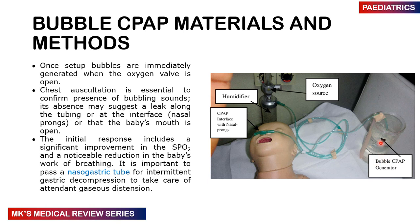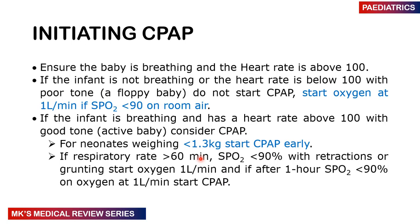So the initial response includes a significant improvement in your SpO2, your oxygen saturation, and a noticeable reduction in the baby's work of breathing. It's important that you insert an NG tube to intermittently decompress the gut, and of course to prevent any gaseous distension. So how do we initiate CPAP? Remember, first things first, we should ensure that the baby is breathing and the heart rate is above 100.